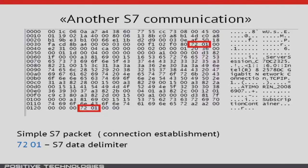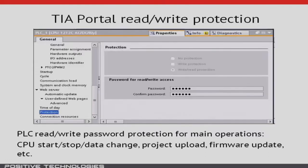Another S7 can easily be identified by the 0x7002 identifier. And you will see that it sends such information as the name of the device, workstation, and session data. Dima has already mentioned that TIA Portal is either not protected at all, or you can have password-protected write, or password-protected read and write operations. Which means that all the functions you see in the bottom part of the slide are not really protected.